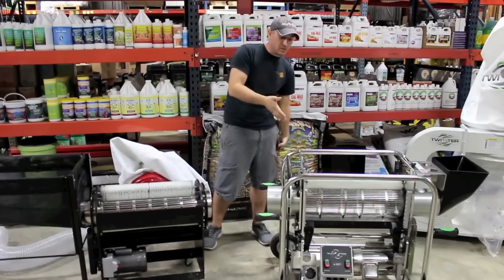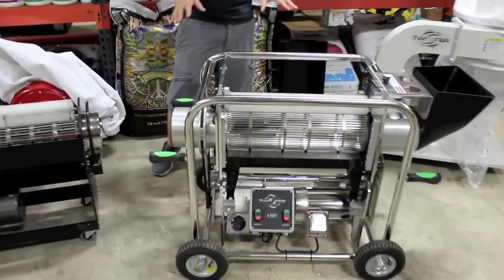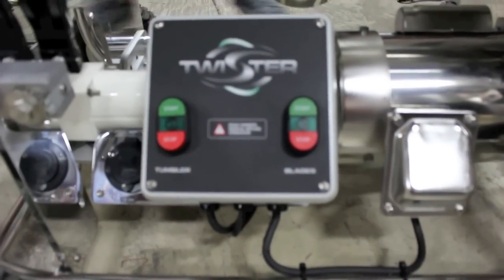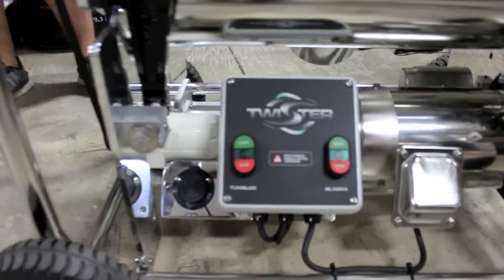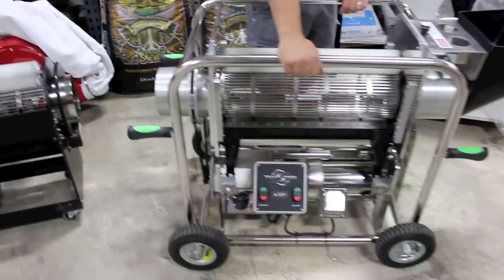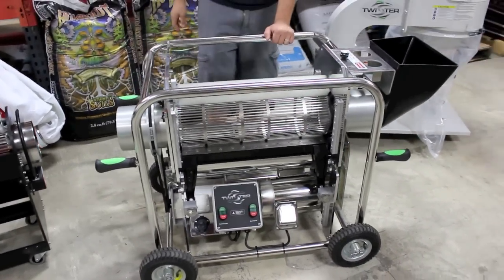But the components on the Twister, you can definitely tell, are slightly more high-end. They did give you a larger design, so you're not having to bend over as much as on the Centurion. As you can see, the Centurion's a few inches shorter. The Twister also has this nice cage built around it, so that it's going to safeguard it against any sort of mishaps when you're moving the machine.